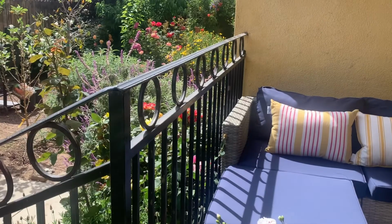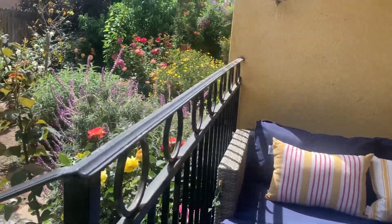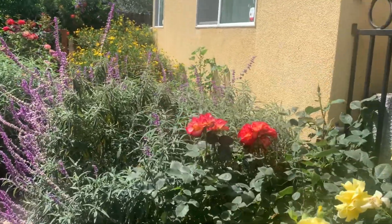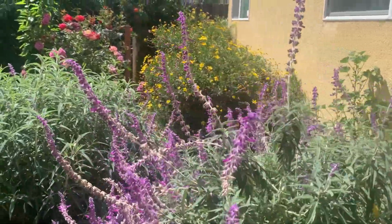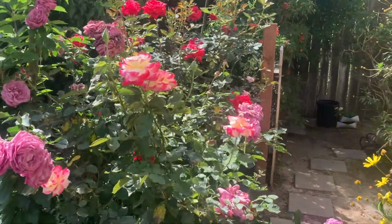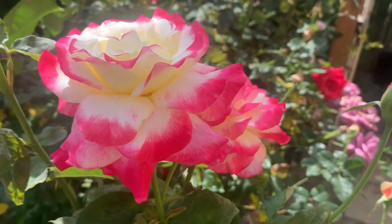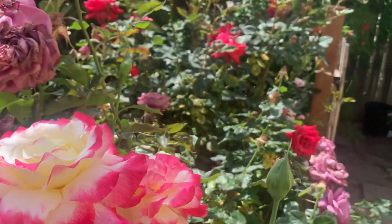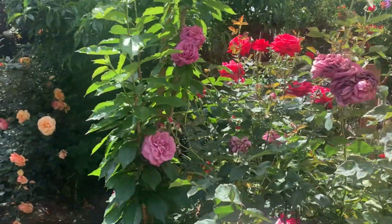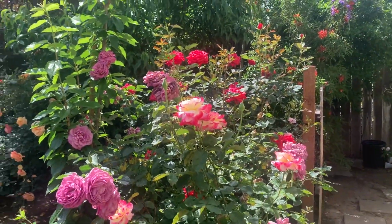Look at the flowers. Look at all these roses. This is my favorite. Beautiful, right? Love this one. The red one over there. And there's a peach rose there. Here's the artichoke.